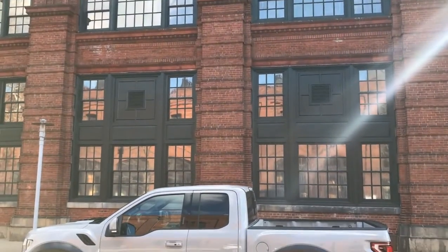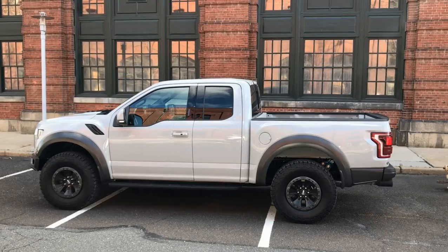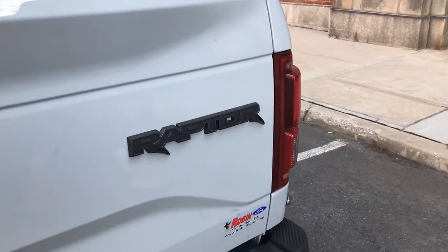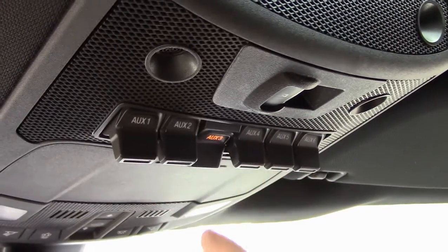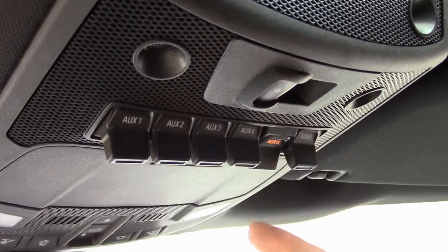Another cool item is the Raptor's upfitter switches. The Raptor doesn't come with any auxiliary off-roading lights or similar electronic accessories, but if you want to install any, the switches are there right on the ceiling, so you can install an accessory without adding some ugly, out-of-place switch in the interior.